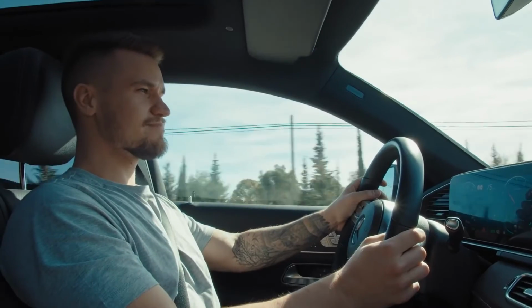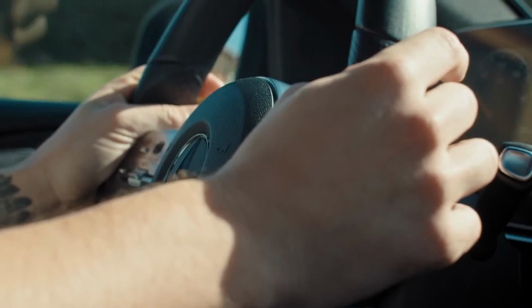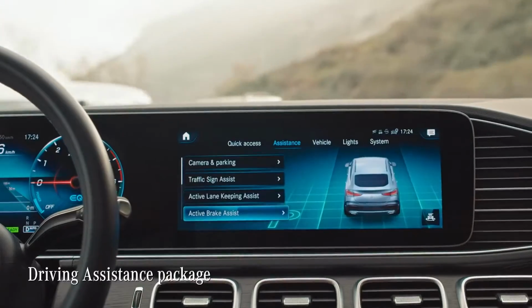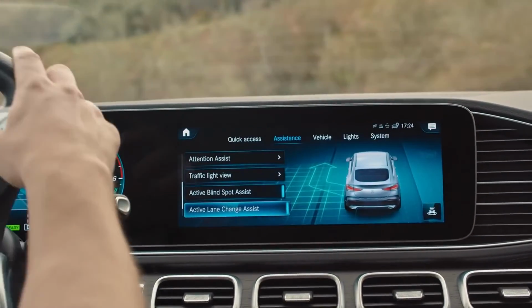So you get all this clever tech to subtly support you as you drive. And if that wasn't enough, you get even more support bundled in the Mercedes Driving Assistance package. They really make a huge difference when it comes to comfort and safety.